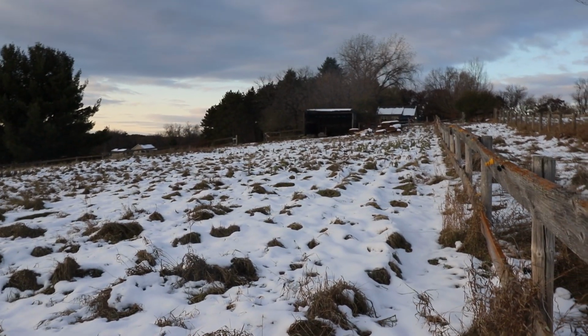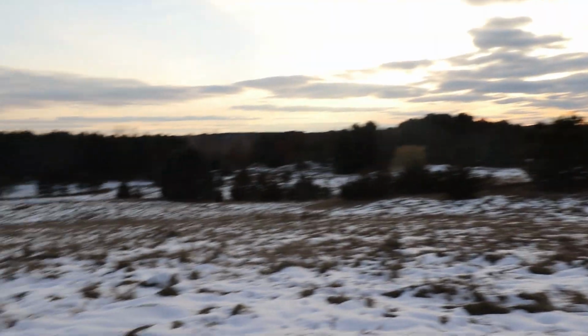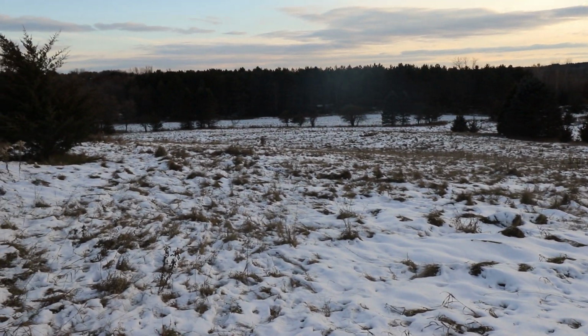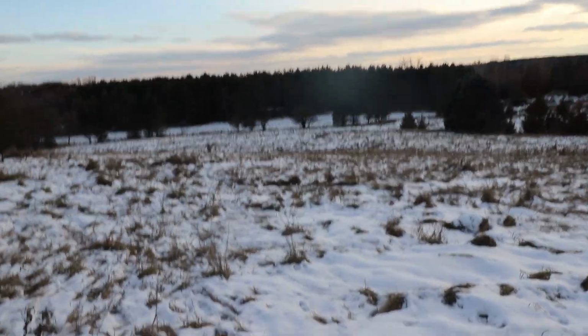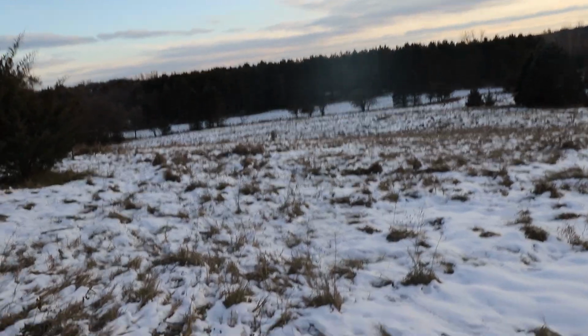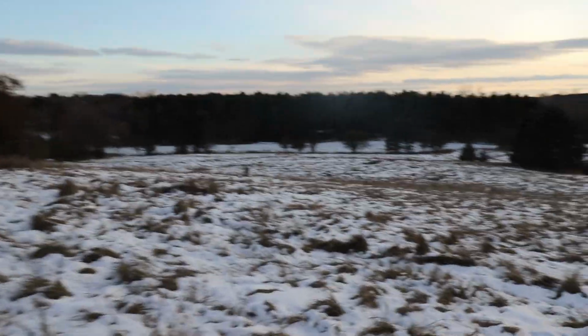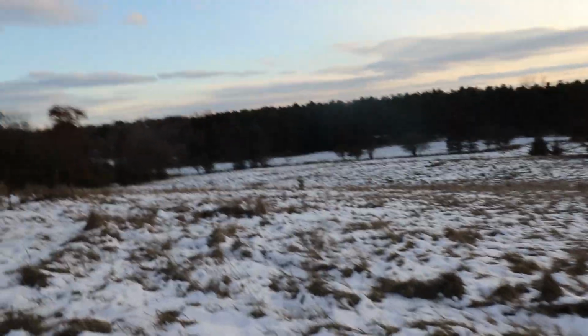So now we're at the back corner of that first pasture. I'm just going to spin around here and show this area back here, which sort of drops off and then ends up kind of flat down there. At this point, this is where we are thinking we're going to put the shop when that actually happens.